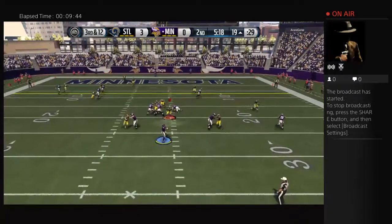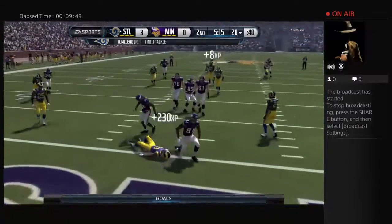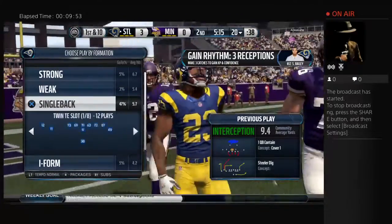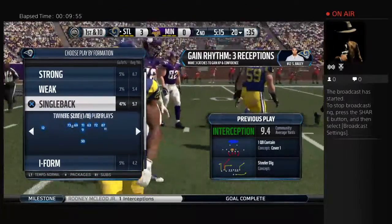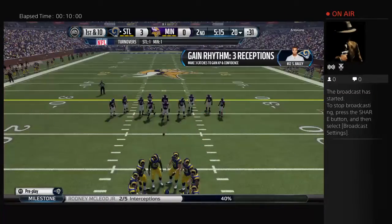Bridgewater's got it in the gun. Intercepted. That'll be a touchback, and the ball will be placed at the 20. With the lead and their defense making plays like that, this is shaping up to be a very positive second quarter. And they got it rolling, don't they, on both sides of the ball.